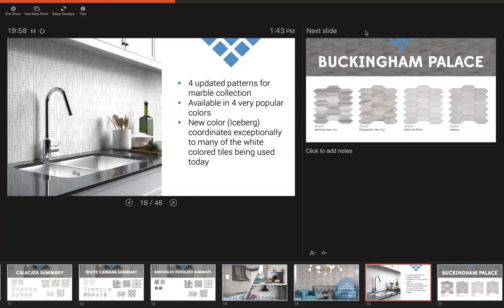We decided to go with 4 patterns and 4 colors. One color is going to be very new to you. It's called Iceberg. We're very pleased with this color as it is just a chameleon with all these off-white tiles that you're going to see out there. It just goes with basically everything.